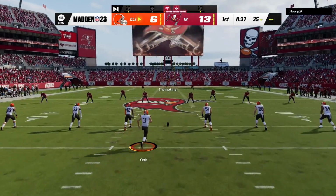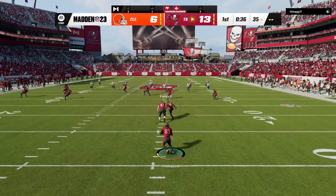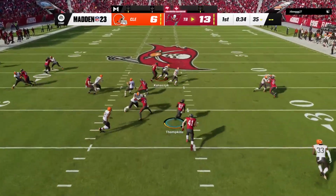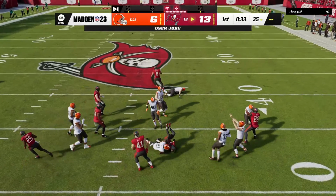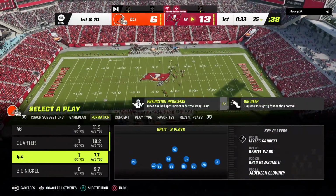York ready, and here we go as he sends this one away. Taken from about the 12. And good starting field position. He'll get this one all the way up to about the 35-yard line.